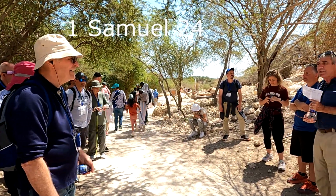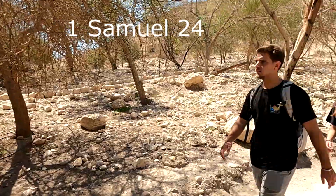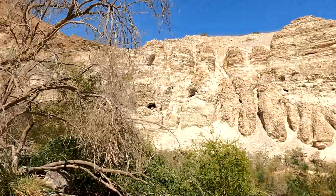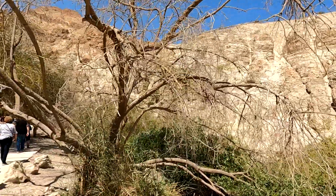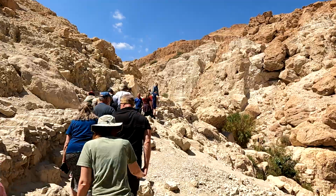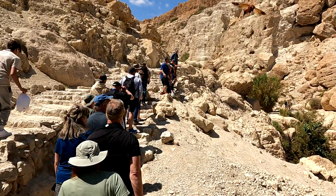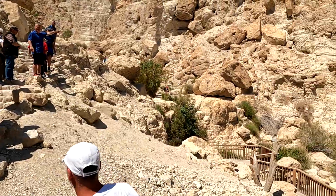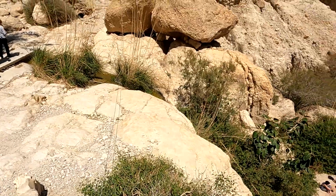In the book of 1 Samuel, chapter 24, we read a story about David hiding from Saul in the caves in the desert. King Saul had become jealous of David and gathered up a group of men and set out to seek him out and kill him. Today this place is called Ein Gedi, and it is an oasis valley in the middle of the desert on the banks of the Dead Sea.